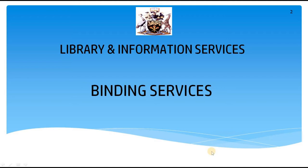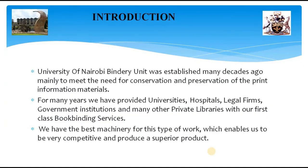First and foremost, the Bindery was formed many decades ago within the library department, and the main objective was to meet the need of conservation and preservation of print information materials. Therefore, we have been able to serve the University of Nairobi, many other universities, hospitals, legal firms, government institutions, and many other private libraries. To help us function, we have the best machineries for this type of work, which has enabled us to be very competitive and to produce standard work and quality.